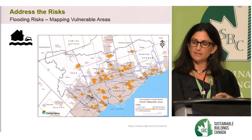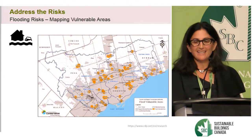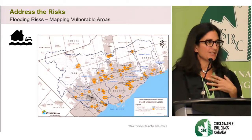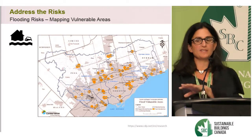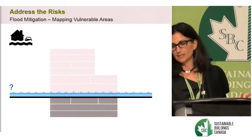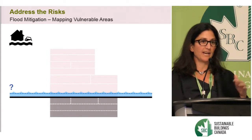I'm looking at them, I'm thinking, okay, this is about basement flooding. There were several maps, I just pulled one. And then I thought, well, what do I need to know as an architect and as a designer about this? And what is this telling me exactly? So I went to a building section. So what is that line? How high is the water going to go and how do we know?